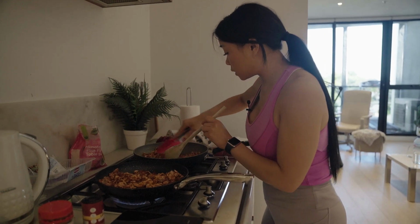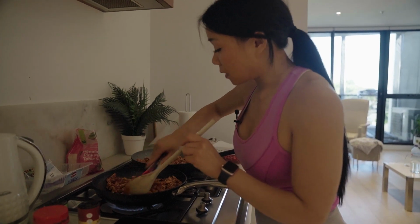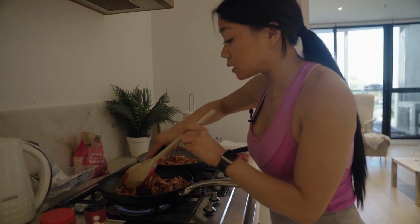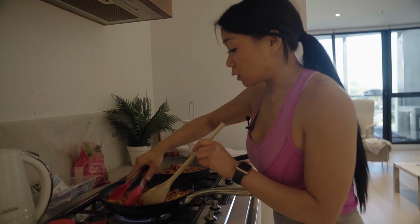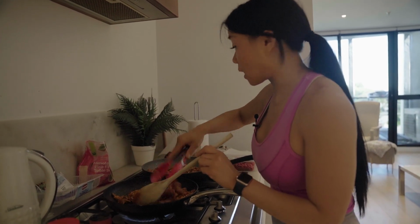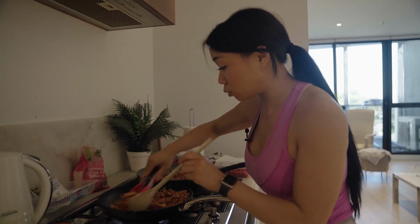This looks good to me. It's very quick. I just do it really quick. This is exactly how I prep my protein. So this is for 5 days worth. I'm gonna cook the other 2 in a second, and I'll show you how I'll do it.